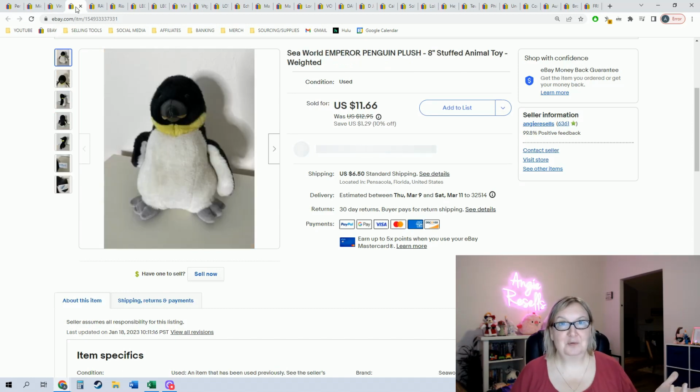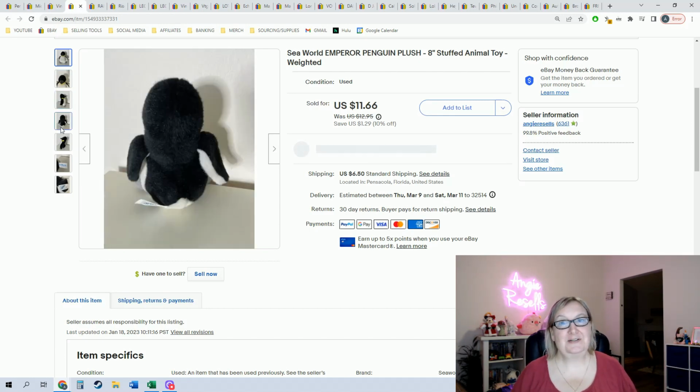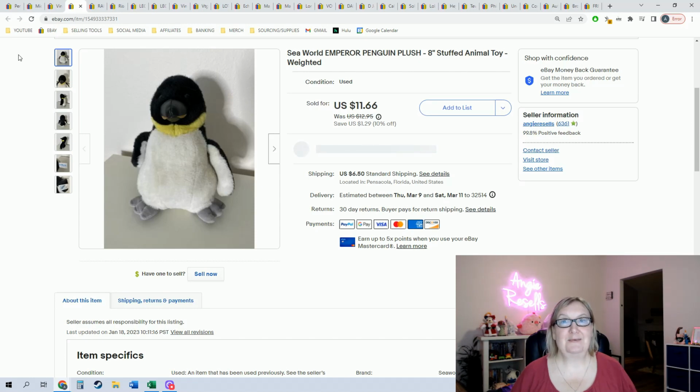This is just a little plush. I probably picked up for $1. He did sell for $11.66 plus shipping. It's a cute little SeaWorld Emperor penguin. Very cute. He was just a little guy, but I was happy to see him go.